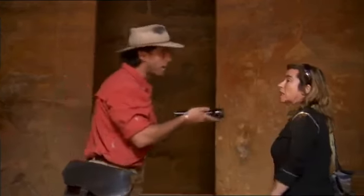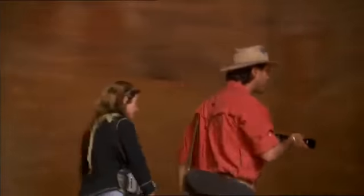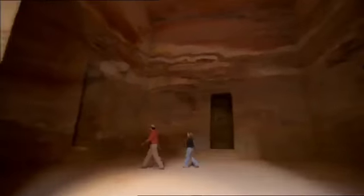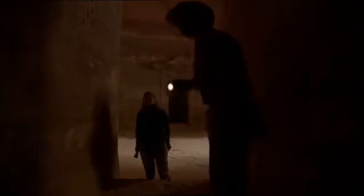Experts believe nearly 60,000 cubic feet of rock was removed to create the interior chambers. Tough work for the artisans who carved this incredible monument using simple hammers and chisels. Today, the treasury is empty, with no markings or inscriptions to indicate its function. Kharia tells me that scholars have long puzzled over the true purpose of the treasury.